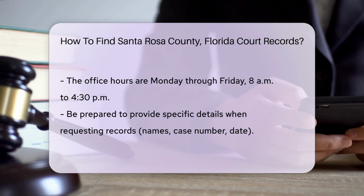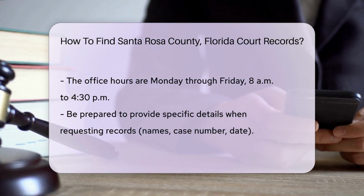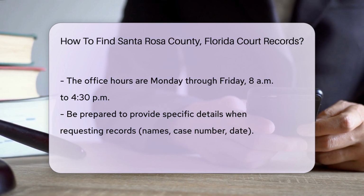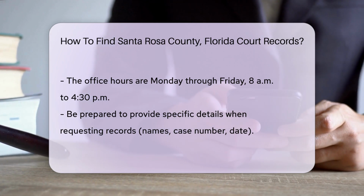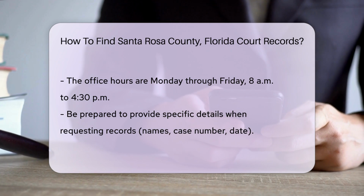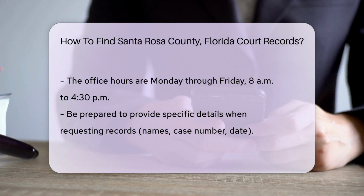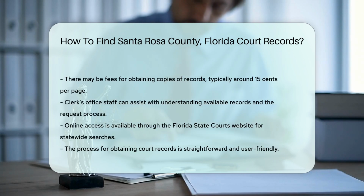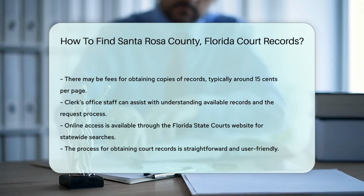This may include the names of the parties involved, the case number, or the date of the court hearing. There may be fees associated with obtaining copies of records. Generally, the cost is around 15 cents per page for printed documents. If you need assistance, the staff at the clerk's office can guide you through the process. They can help you understand the types of records available and how to request them.